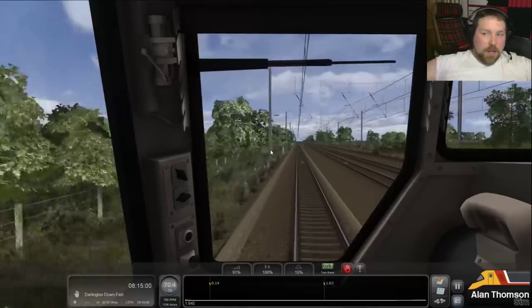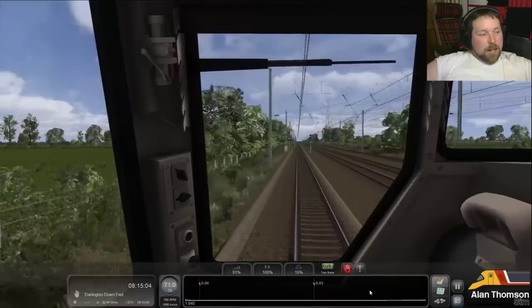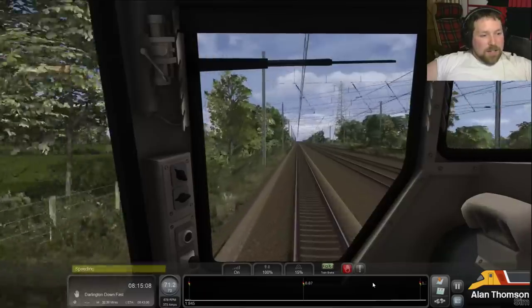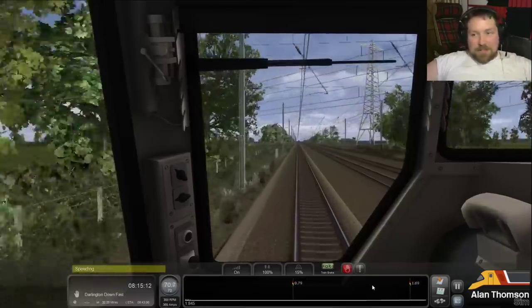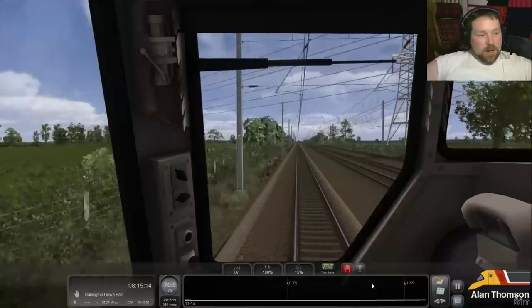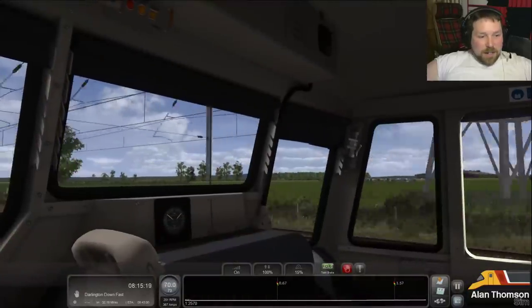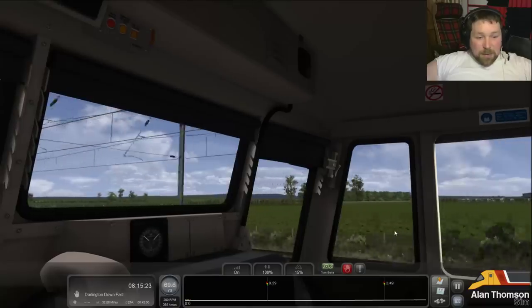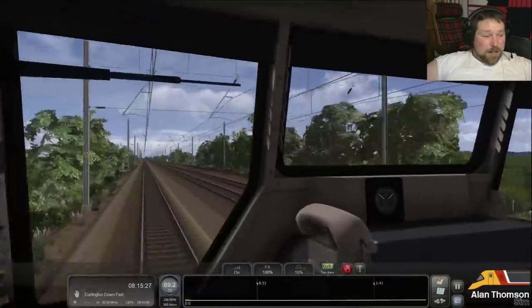As I said, this is my third time driving, and I still don't feel like I've even seen 30% of what the route has to offer in terms of visuals and little cameo scenes and little details. Like over there, the caravans are all stored, and I guess if you go past this part of the route, there's probably a caravan storage place there.